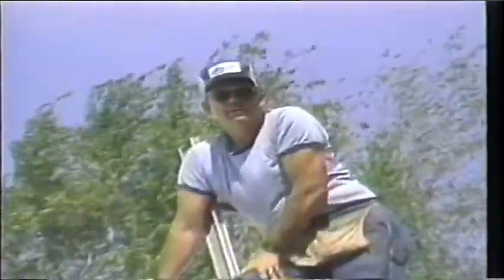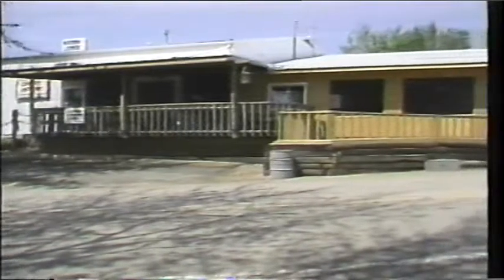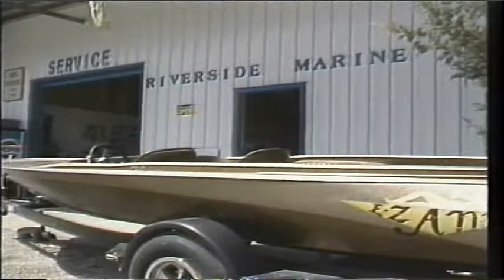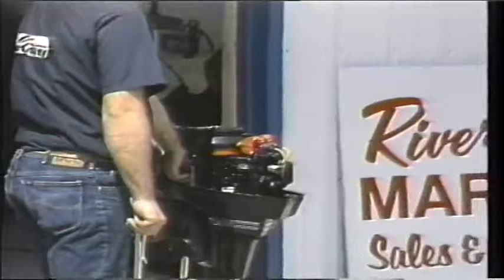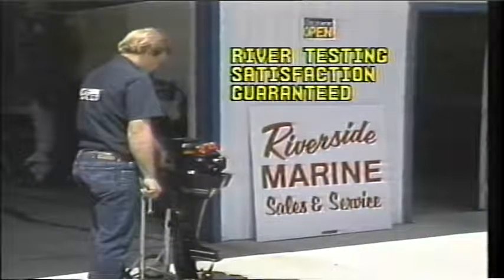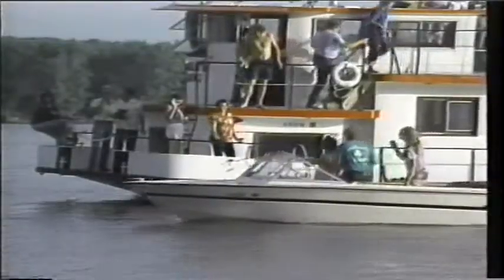Hi, welcome to Fairport Marina. Why don't you come down and check out our new addition? The Silver Bullet Room is new, and this is too. The Riverside Marine Service opens 7 days a week with factory-trained mechanics on duty to service all makes and models of boats and motors. Everyone is invited to come as you are and enjoy the river action at Fairport.